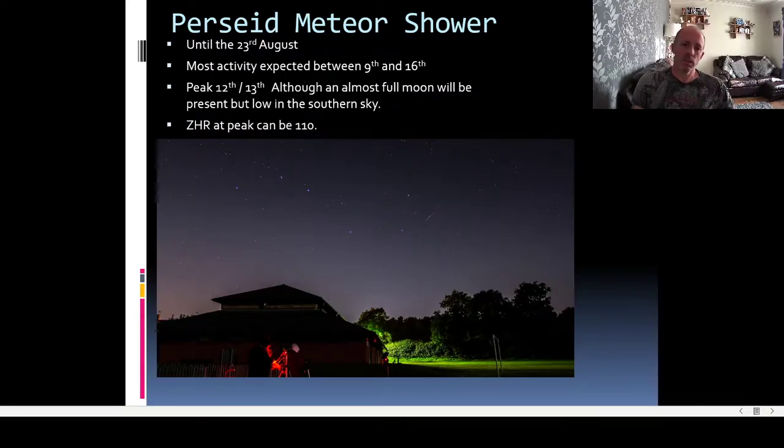Take yourself a flask of tea, some socially distanced friends, of course, and go and see how many Perseids you can spot if you're lucky enough to get clear skies around the peak time. The zenithal hourly rate can be 110, and you can get some bright outbursts of this meteor shower, which is generated by the debris trail from the comet 109P Swift-Tuttle. As the Earth ploughs through the debris field left behind by this comet, these Perseid meteors are produced for our enjoyment, and if you're lucky enough you might be able to capture some on camera. So fingers crossed we get some good weather and we can get out and spot some of these meteors.